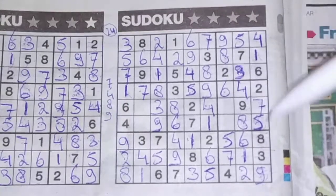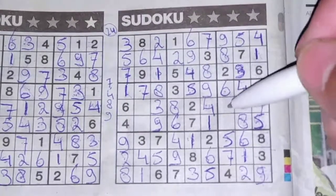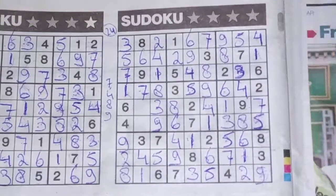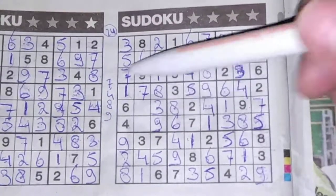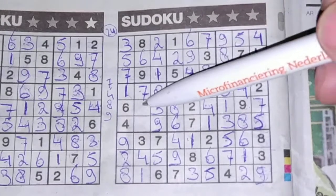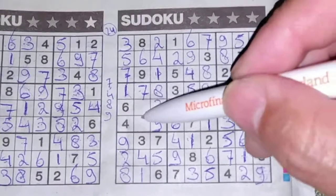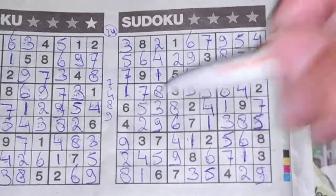2 numbers left in this big square for the numbers 1 and 3. We have a 1 here, no 1 there. 1 should be here and a 3 goes there. And the final 2 numbers of this big square for the numbers 5 and 2. We have a 2 here, no 2 there. 2 should be here and a 5 goes there.